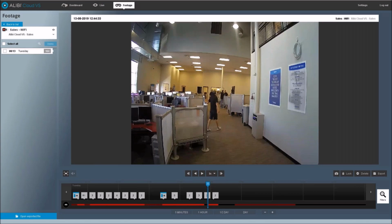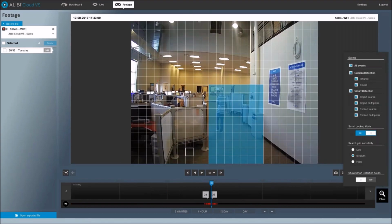If you're trying to get to a specific area and say you've got a lot of events and you want to track that down a little bit farther and faster, we have a feature called Smart Lookup feature. So in the Smart Lookup feature, you can choose to turn this on. You'll see a grid pop up. You can then highlight an area in that grid and hit the search button. It will then immediately search the time frame that you're in, and it will eliminate any events that might have taken place outside of that box and reduce your search criteria.